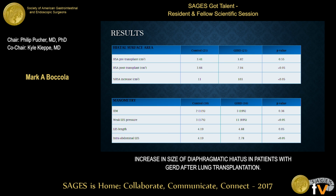So our results. Both groups had a very similar hiatal surface area before the transplant. But the reflux group, their hiatal surface area increased to 7.04 centimetres squared, which is double what it was initially. Whereas the control group, their hiatal surface area didn't really increase very much at all. Our secondary outcome measures, there was a significant proportion of patients that had a weak LES pressure and also a shorter intra-abdominal LES.